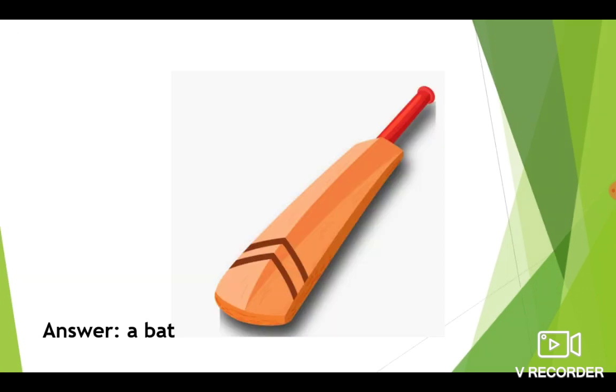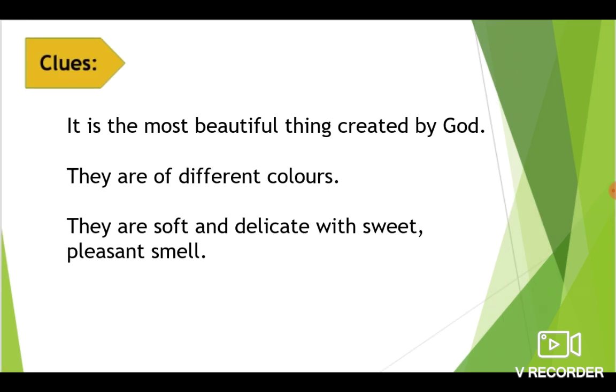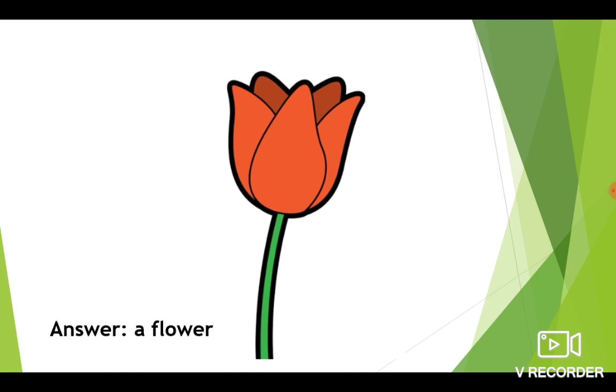Okay, now let's move on to the next one. It is the most beautiful thing created by God. They are of different colors. They are soft and delicate with a sweet, pleasant smell. Yes, of course, it's a flower.